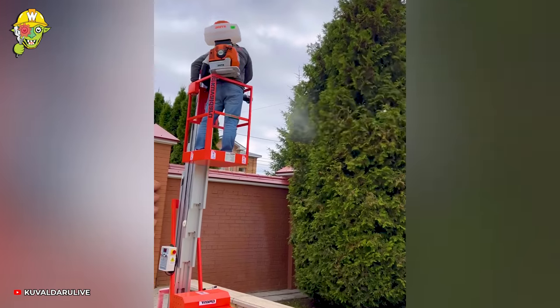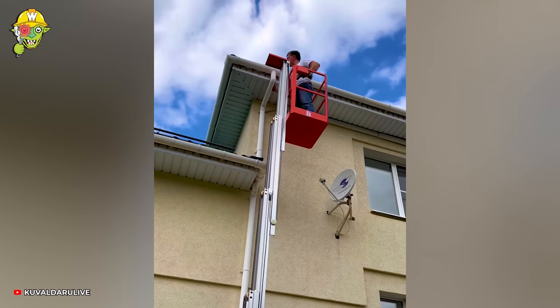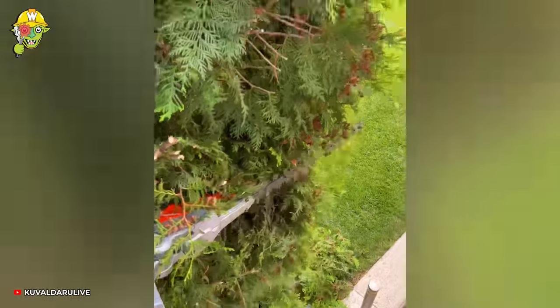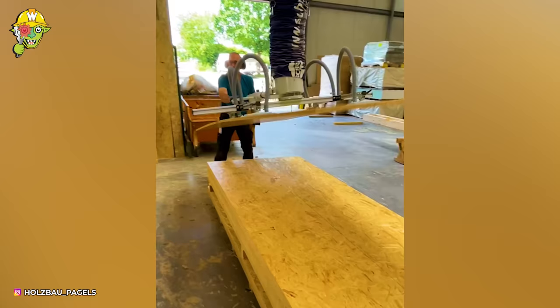Let's see where this magical forklift can take you. This mobile arm makes everything so much easier.